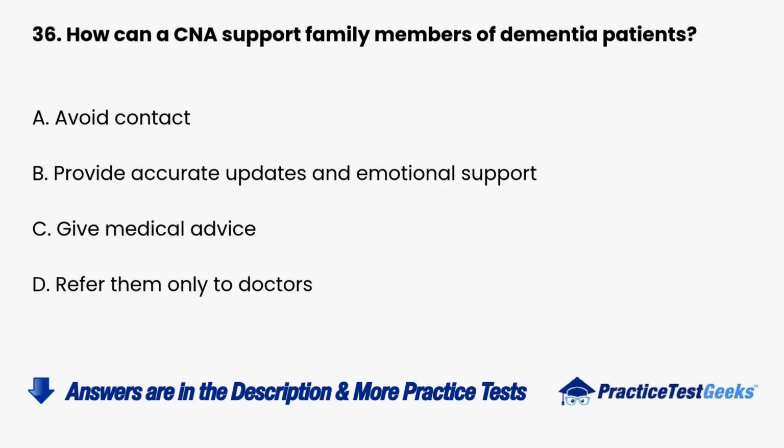36. How can a CNA support family members of dementia patients? A. Avoid contact. B. Provide accurate updates and emotional support. C. Give medical advice. D. Refer them only to doctors.